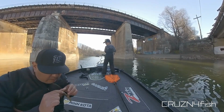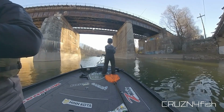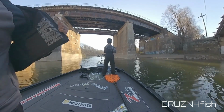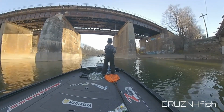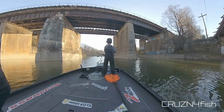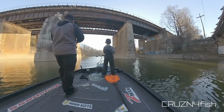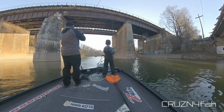And then when we got to this one point between these two pilings, there was a ton of smallmouth just stacked up. And for about 2 hours, we were just working this section, catching the fish, and then some other guides that were on the river started moving in, and they were catching them as well. It was a pretty good time.